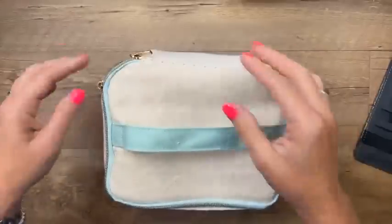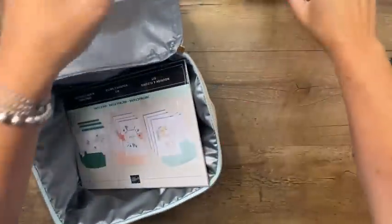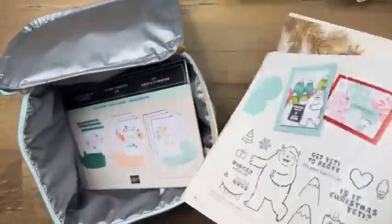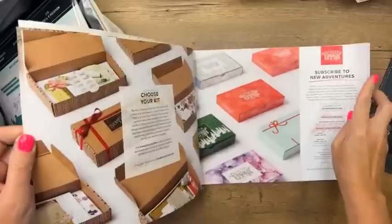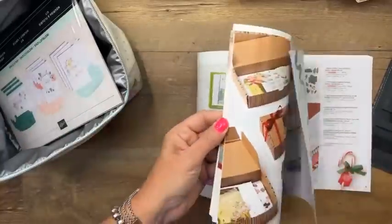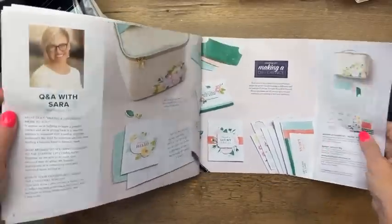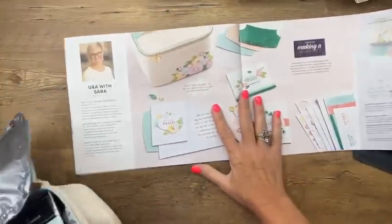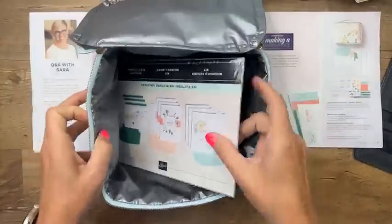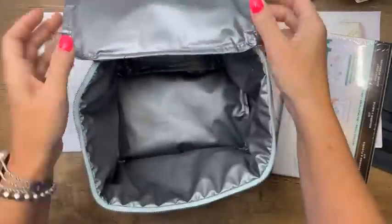Okay, I want to show you this kit. I showed you this kit before the catalog went live, but I wanted to remind you. It's called the Nourish and Flourish Kit, and I believe it's right here at the beginning. Yes, the very first page, page 4, well, I guess that's the second page, of the holiday catalog. This is a beautiful kit. It comes in this adorable little lunch bag. It's insulated, but you don't have to use it for a lunch bag.